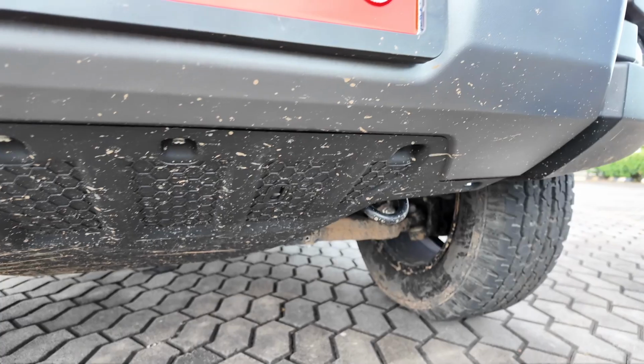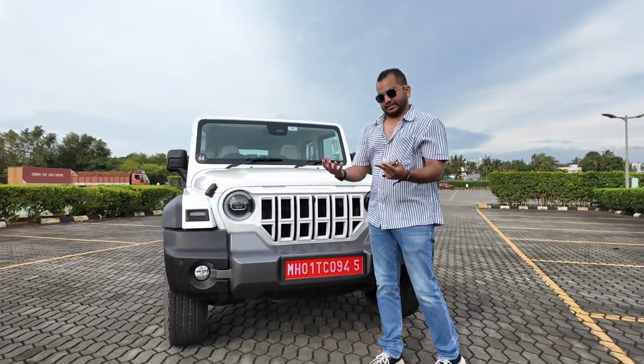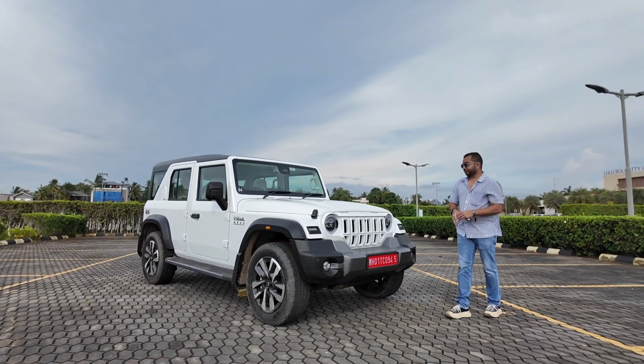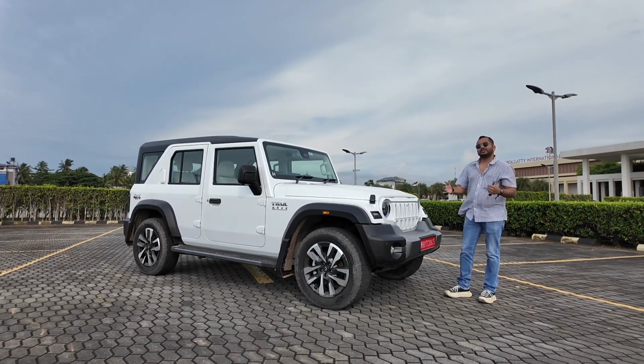So if at all you are going out hardcore off-roading with this vehicle, should you get stuck, if you are not making the sensible choice, you can winch your vehicle out. So this Mahindra Thar Roxx is purpose built and you are getting all that you need.